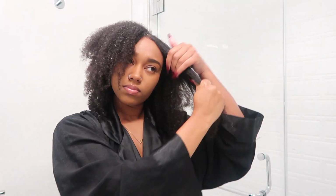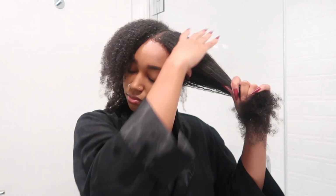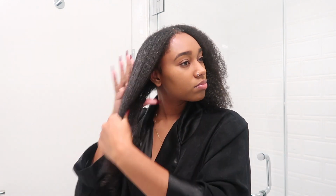Again, I keep saying it's all natural, but putting a whole bunch of chemicals and a lot of different ingredients that you have no idea what it is not really good for your hair, especially if you're looking to grow it, maintain its health and natural shine. You want products that are going to be natural.